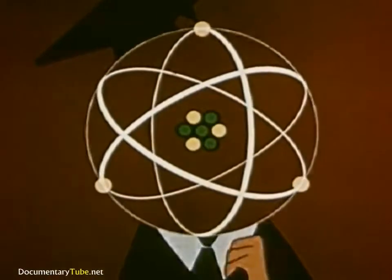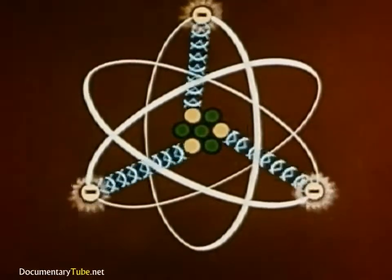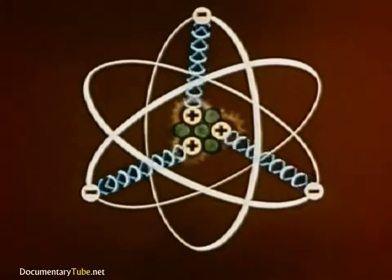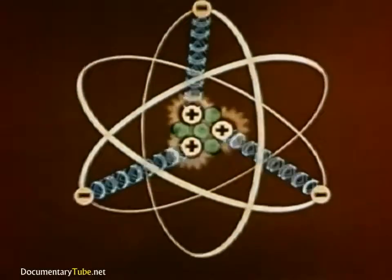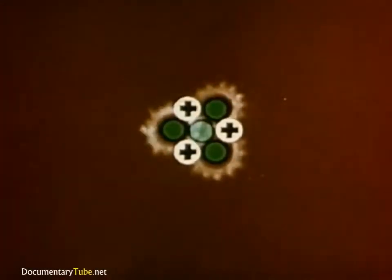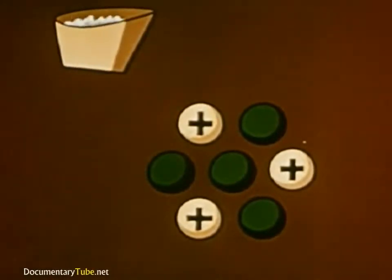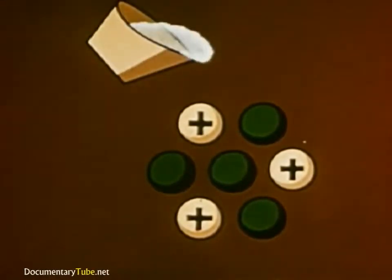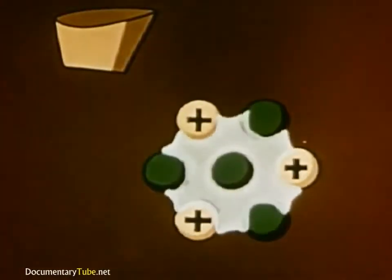Now, the solar system together is electrical. The electrons, which are negative, are attracted by the protons, which are positive, and vice versa. But here in the nucleus are other particles with no electrical charge called neutrons. Very important characters too, as we shall see. And equally important when it comes to atomic energy is what scientists call the atom's binding force. It's a kind of cosmic glue holding the nucleus together.